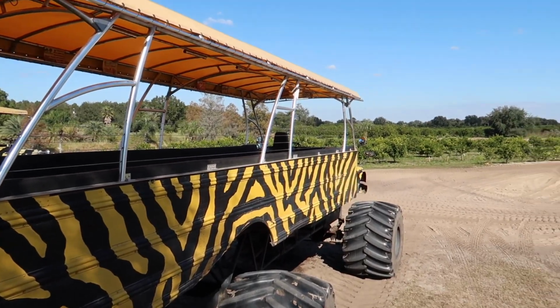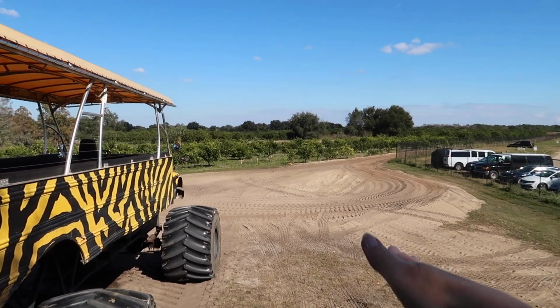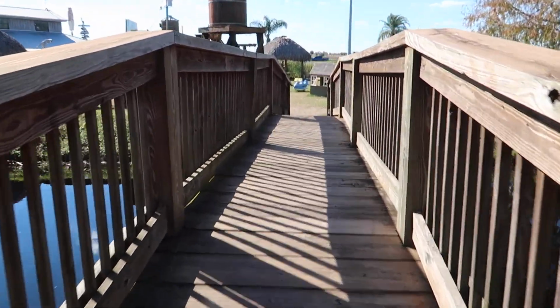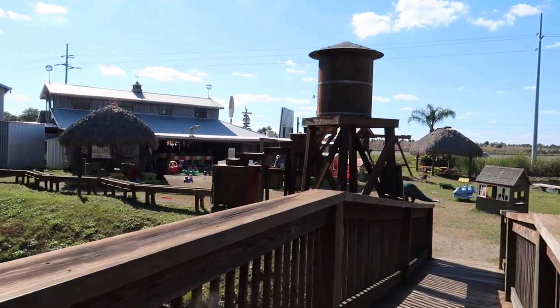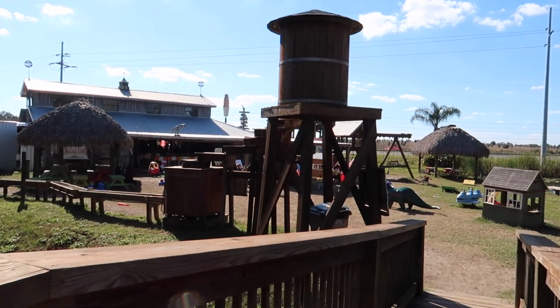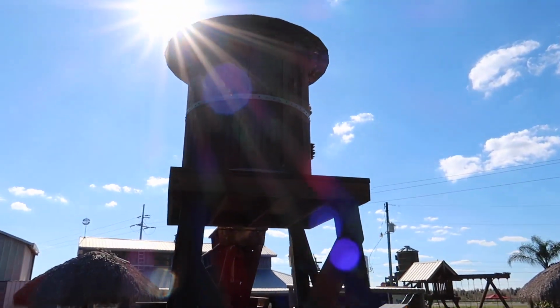That was a really fun ride, and it was close to an hour long. We went so far back out onto the property. We'll head back over to the main building because all that monster truck riding made me so thirsty. And it looks like they have world famous slushies here. World famous! Are they world famous?